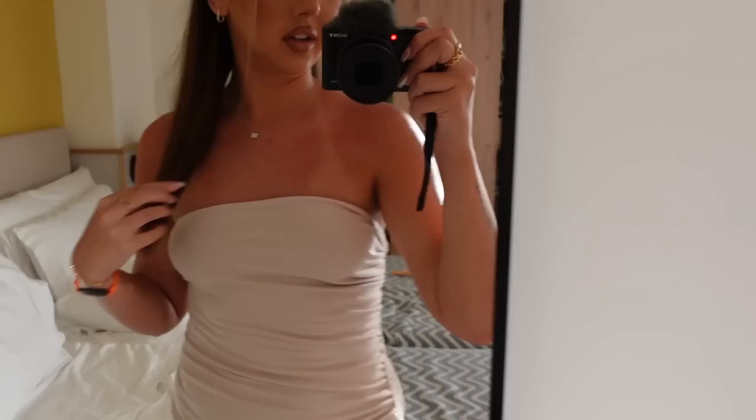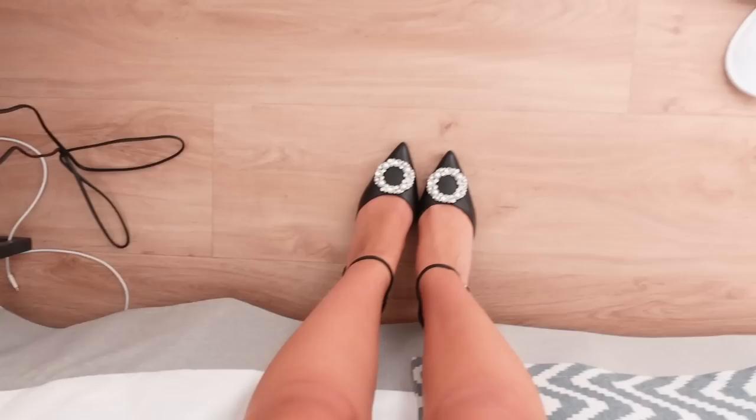So this is my outfit. It's kind of hard to show you because the bed's really close to the mirror, but I've just got this white, like off-white cream dress on from Mars the Label. And then I've got these shoes on from Aloha's. And then we've got a Vivienne Westwood bag to match it. So, well, to match the shoes, not the dress.